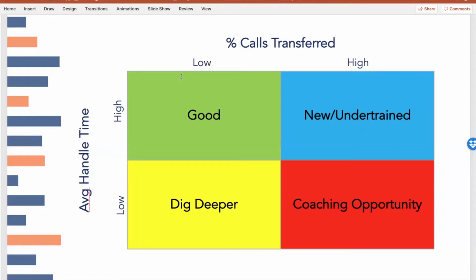Jumping over to the left-hand side now, I'm going to start with the bottom quadrant, the one that's labeled dig deeper. This is one that's really tricky. If you have an agent that has a low handle time and a low percentage of calls transferred, a lot of times the reaction to that is awesome. That's exactly what I want. And it looks really good on paper. That person doesn't have to escalate calls, so they're probably dealing with them and getting calls to resolution, and they don't have to spend a lot of time on it. So on paper, you're like, great, they can take more calls during the day and they get everything solved.